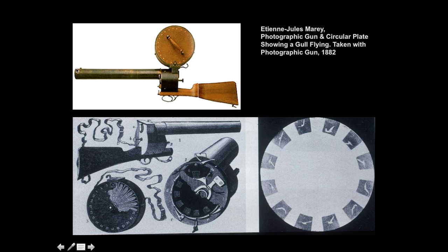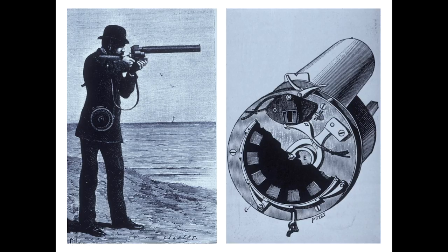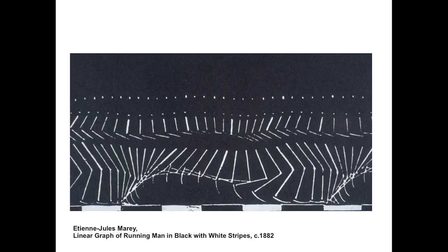Here you can see an example of the gun that would have film inside and you'd fire off your exposures again in quick succession, one after the other. In his case, an attempt to photograph birds in flight and to stop them in motion. Another illustration of that, similar in a way to Muybridge's zoopraxiscope, but applied to film and a camera. Printed example of a bird in flight, a sequence of images.